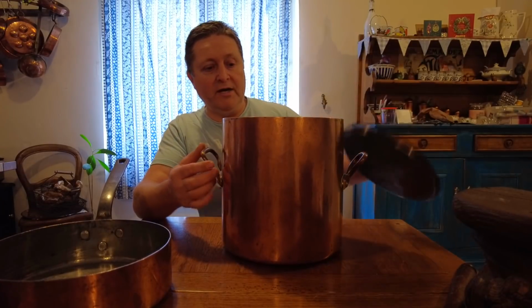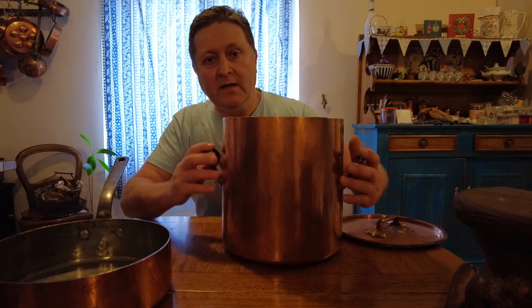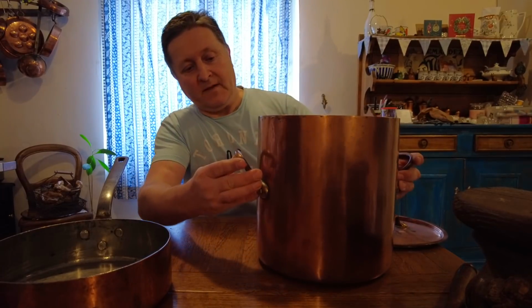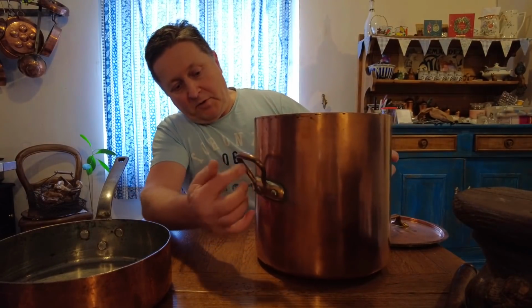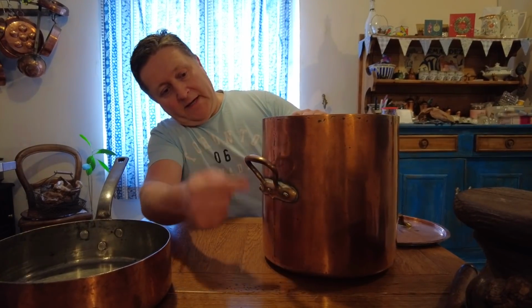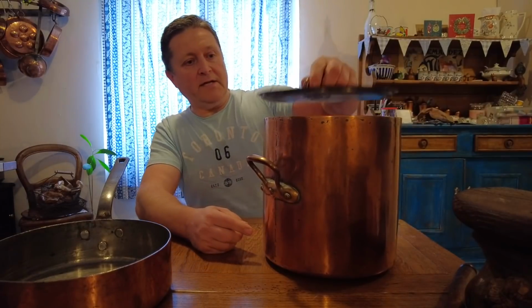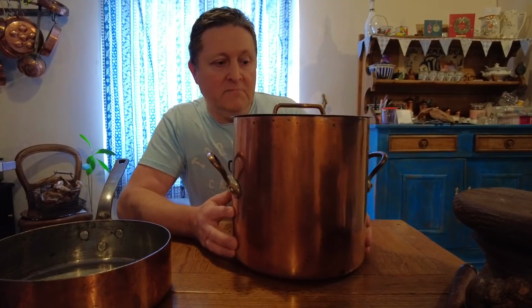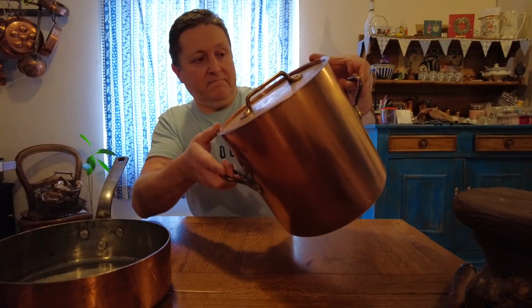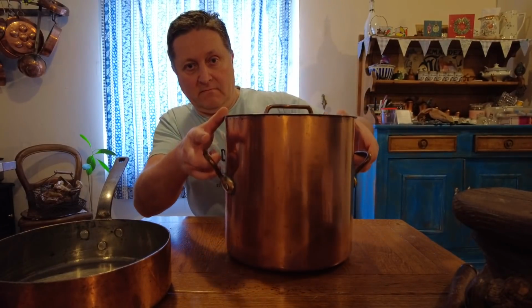is the standard pot. We call it a Marmite pot. Multi-use really. Very deep, with lots of liquids. Good tin interior. Nice, good solid bronze handles. Great construction, all handmade down here. So this is your basic stock pot or stew pot really, for boiling. You put potatoes in there and vegetables, so that's that.